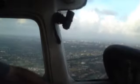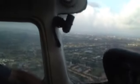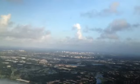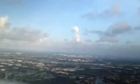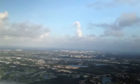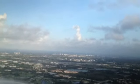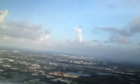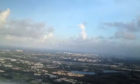215 for the low approach again. Coast Guard 2315, cleared low approach, then at the departure end of the runway, turn right heading 110, climb and maintain 2000. Right turn 110 at the departure end for 215. 2315, you're going to see traffic on your right and left, but they're following you. 2315, roger.